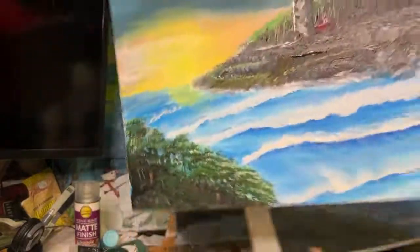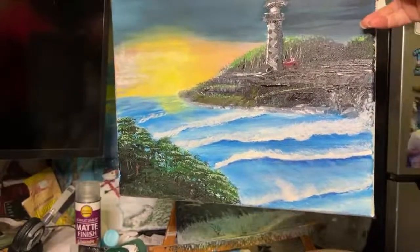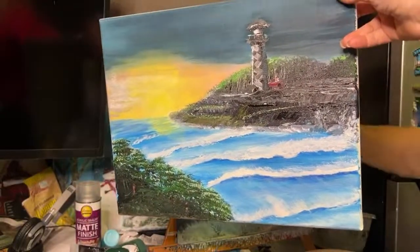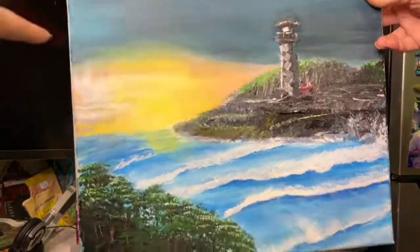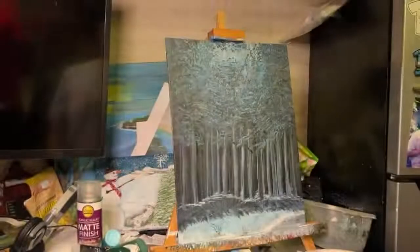And see there, there's movement to this one. So he did that. He worked on this. Now he's got to work over here on the clouds a little bit.